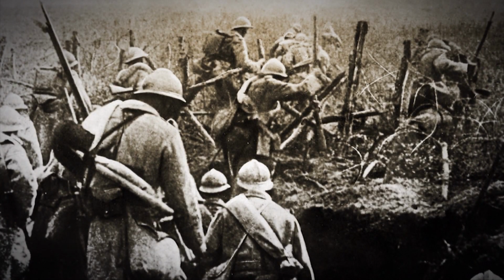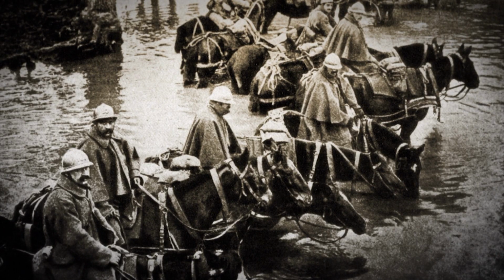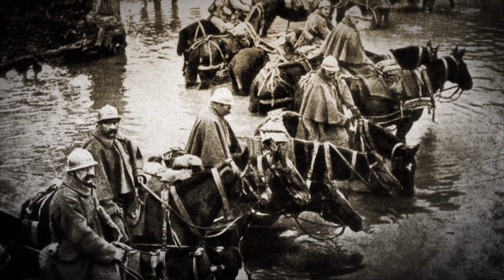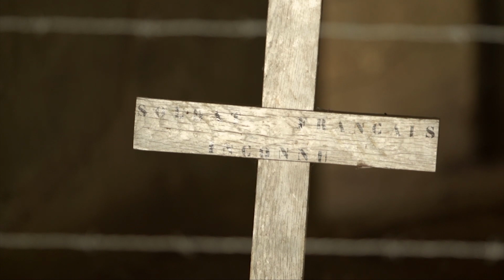In the aftermath of the Battle of Verdun, there was a monumental, time-consuming effort associated with recovering the remains of the almost 250,000 people who lost their lives on this battlefield. And it took time. Eventually, men came to this hilltop to recover the bodies that were known to be up here somewhere, belonging to the French 137th Infantry Regiment.